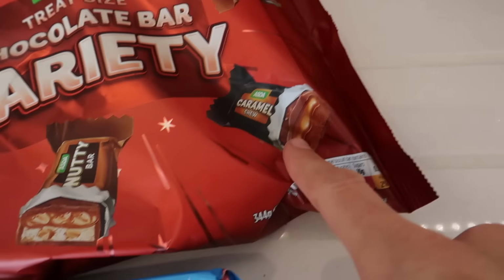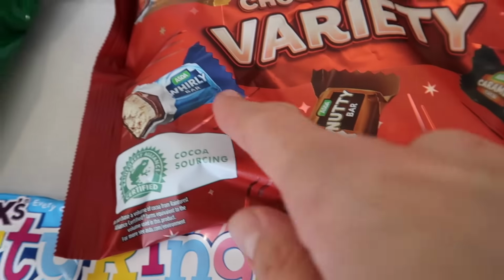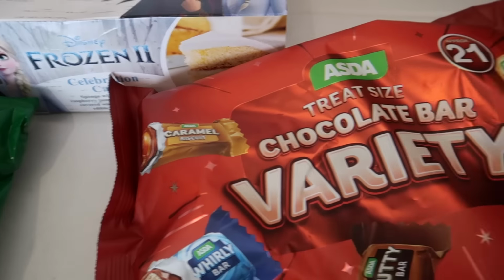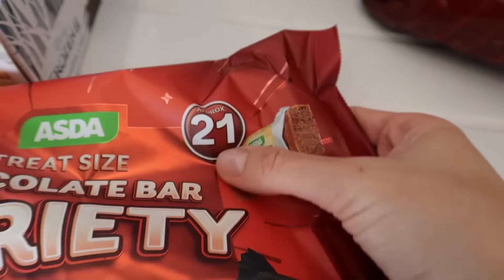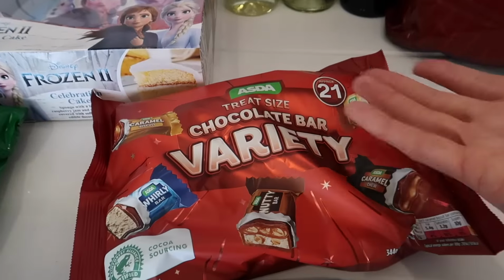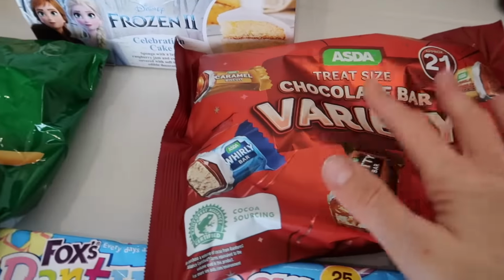So I guess that's supposed to be a Mars, maybe a Snickers. I'm guessing, is that supposed to be a Milky Way? Not sure. Is that supposed to be a Twix? Am I getting these right, guys? Is that supposed to be an Aero? Is that right? Is that what those sort of are? Not pretending to be. That's basically what they are, isn't it?